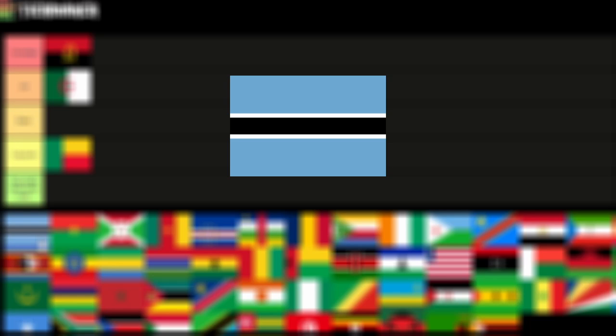And the black band with the white frames is twofold. Firstly, working as a representation of the racial diversity within the country, thus representing the harmony amongst the racially different Motswana people. And second, it works as a representation of the national animal for the Motswana people, the zebra.